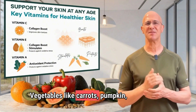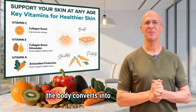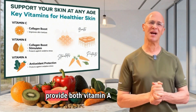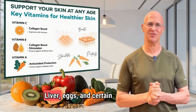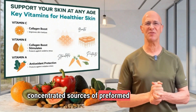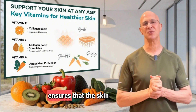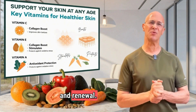Vegetables like carrots, pumpkin, and sweet potatoes are rich in beta-carotene, which the body converts into vitamin A as needed. Leafy greens such as spinach and romaine lettuce provide both vitamin A and antioxidants that support cellular health. Liver, eggs, and certain dairy products are more concentrated sources of preformed vitamin A, which can efficiently aid skin regeneration. Including these foods regularly ensures that the skin receives the building blocks necessary for constant repair and renewal.